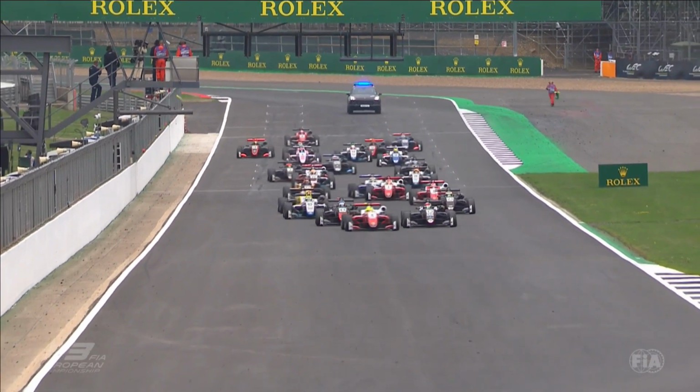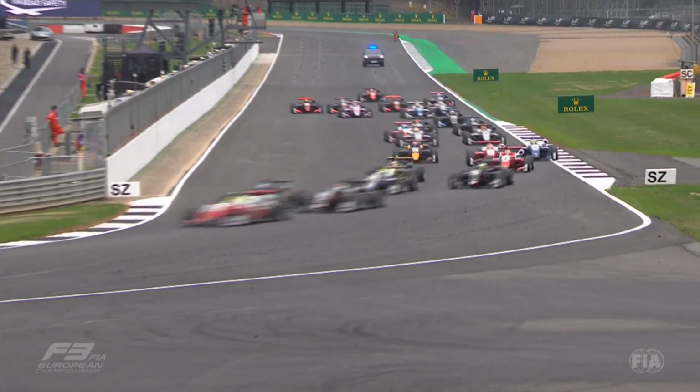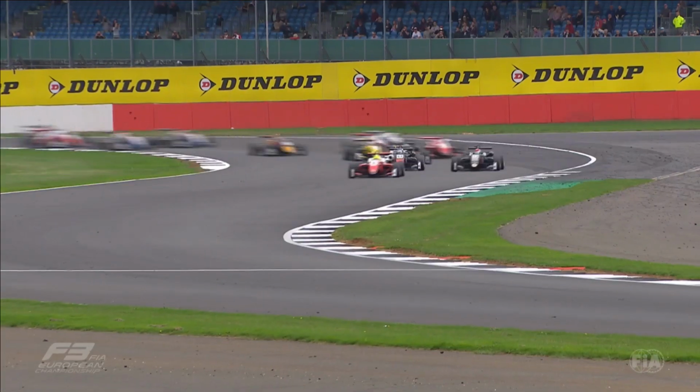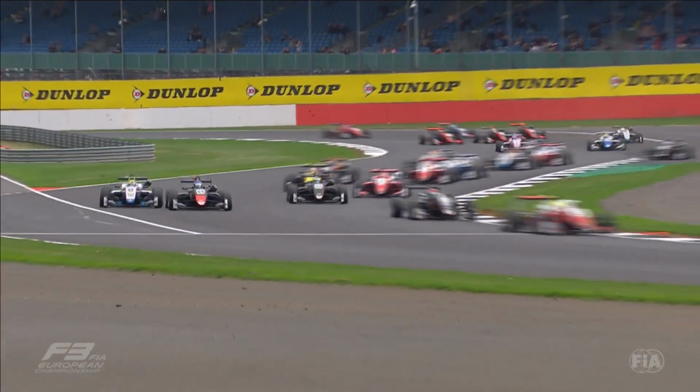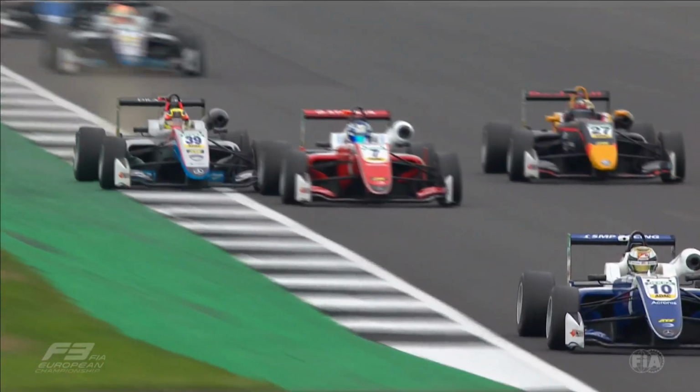as you see a replay of the start, with Schumacher making that very good getaway to fend off the Motor Park twins on the inside line, just squeezing by to take second place. Fabio Scherer, Juri Vips busy defending, and that just cost him for the first two-thirds of the race, really.